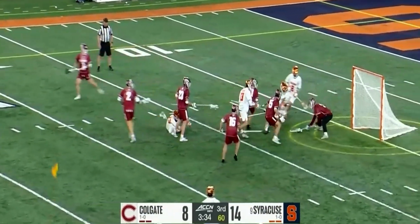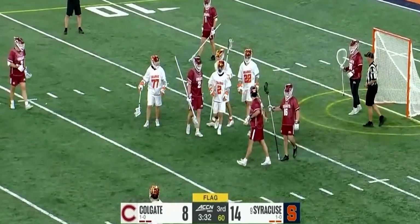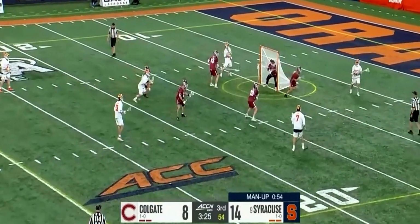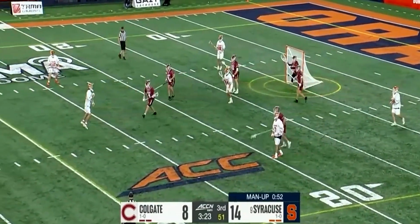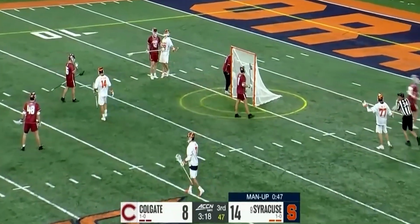Colgate hooks up in the crease. Flag on the play. Lacombe covered the ball up. One of the plays that hurts the most. Now remember, he missed the 2023 season with a leg. He missed the 2022 season with a leg injury.